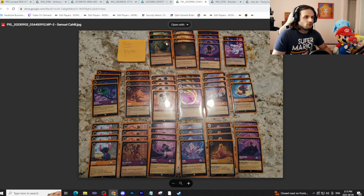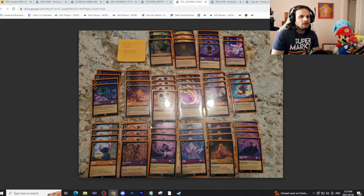Got Part of Your World for recursion, resource recursion. Obviously, Pot of Greed. Rafiki's to help with aggro. Mickey Mouse's are a nice little aggro option there to help you get in lore, or just a good body for what it is. And you even have Big Stitch on the top end to kind of just draw 2 cards.